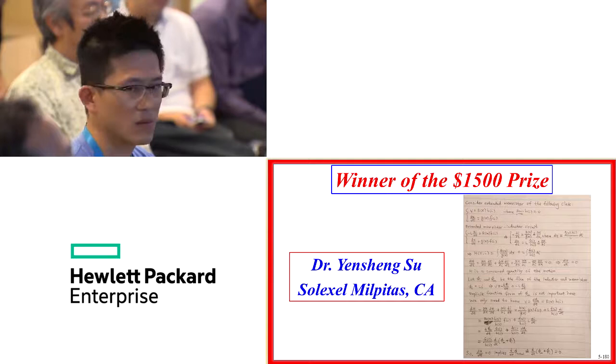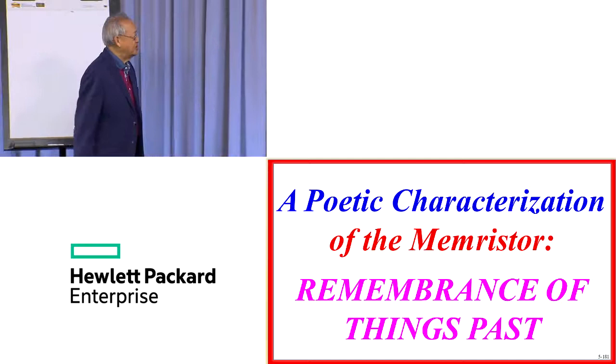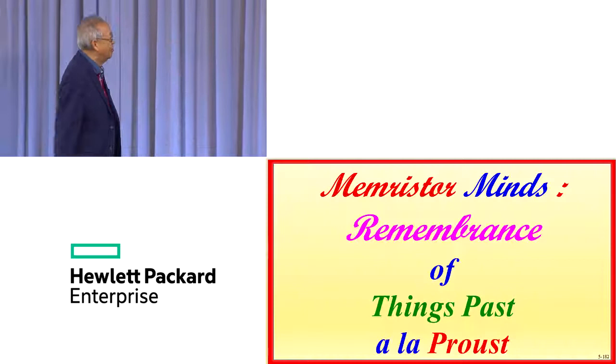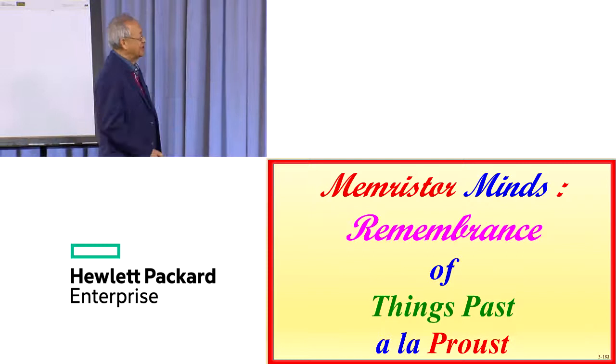All right, if there are no questions, I'm going to come to the fun part of this. I'm going to talk about the poetic characterization of the memristor, remembrance of things, and I saw a few hands earlier, so many of you already knew this. So memristor minds, a little bit of stress or imagination, of remembrance of things, a la Proust, okay? A la, because it's French.